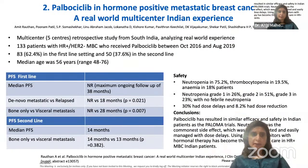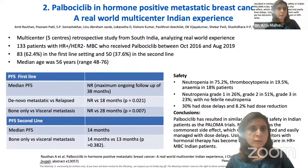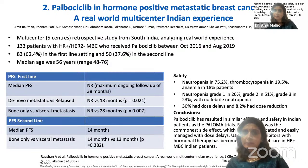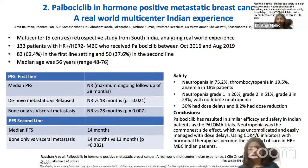This is the study done in, I think, South India. This is the multi-center retrospective study. Here also, results were almost similar. Neutropenia was seen in 75.2% patients. As we all see in our clinical practice, most of the patients were having grade 1 or grade 2. Grade 3 neutropenia was in 23% patients, but no patient had febrile neutropenia.